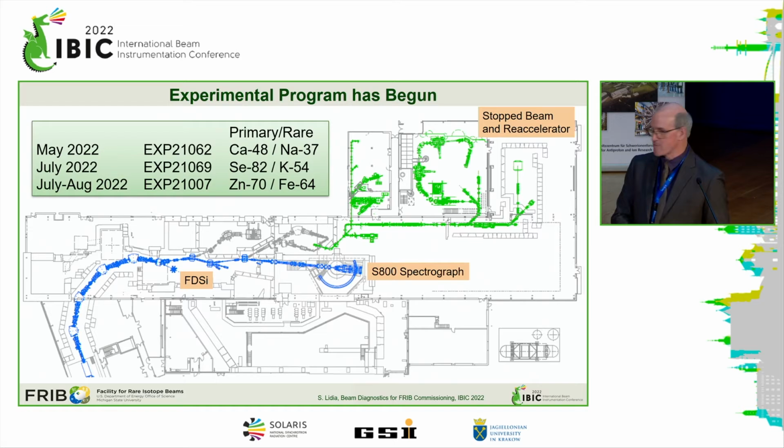As I mentioned, our experimental program has begun. We've now run three experiments starting in May earlier this year, where the primary beams are shown here: calcium-48, selenium-82, and zinc-70, where we produce rare isotopes sodium-37, potassium-54, and iron-64. The fragment separator and analyzing beam line is this first major bend. The isotopes are then confirmed at diagnostic box 5, shown where the arrow is, and then delivered to one of the experiments.